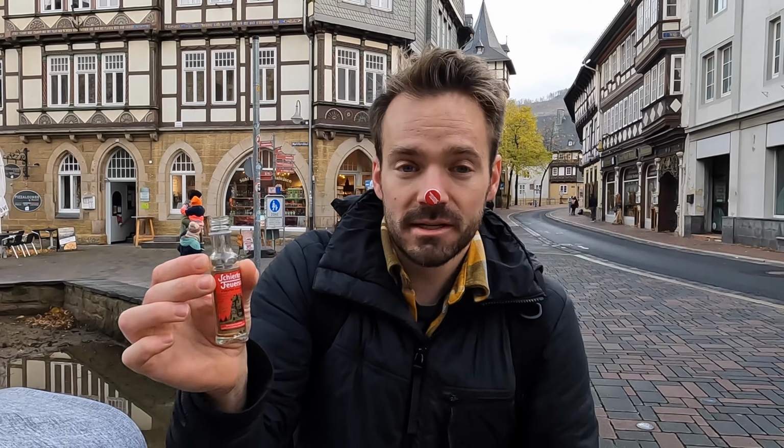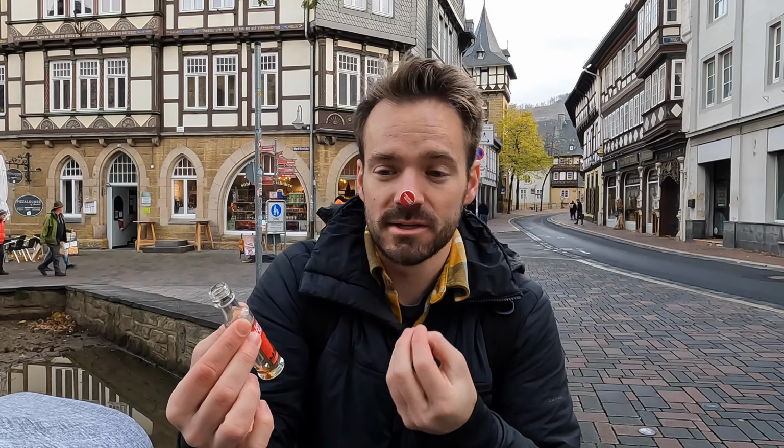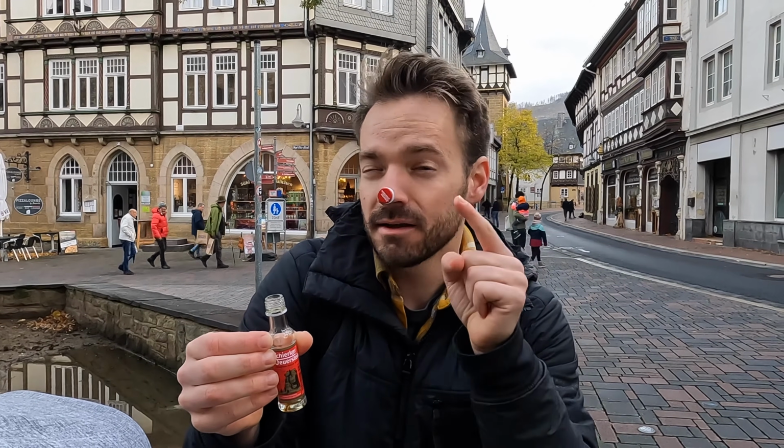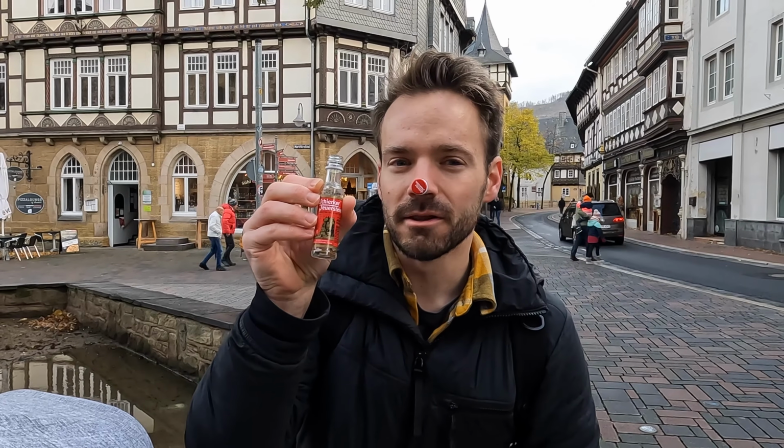It's good. I don't even know what the taste is like, or if you can take me seriously right now, but it's pretty delicious. I don't know. It goes down pretty smooth. It's not too alcoholic, I don't think. I couldn't drink a ton of it, but definitely recommend it. And if you get Glühwein at the Christmas market, put a little bit of this in there.